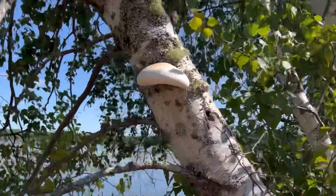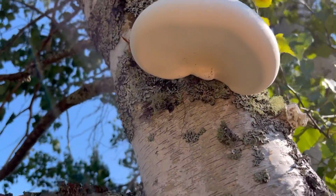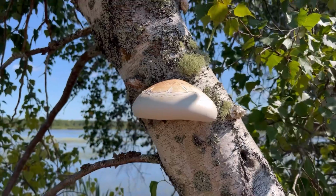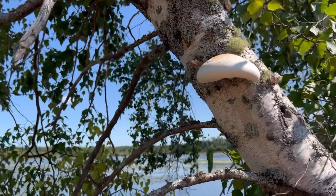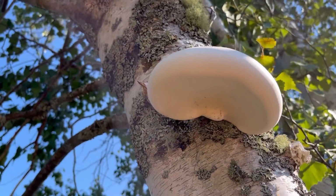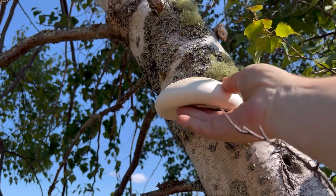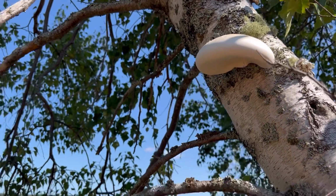Holy smokes, look at that guy. Oh, he's so nice and brand new underneath. Wow. There's many. I think he might come home with me. No, I'm gonna leave him. We're not here to target mushrooms. Just a video. But look at the underside of him. The underside of him is great, smooth. Like he hasn't really got his pore surface exposed yet. It's really cool.